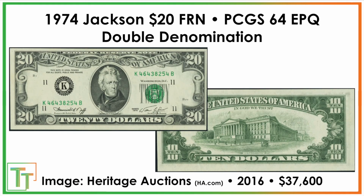And then there's this double denomination, which, same thing, a little bit older, but one of the most significant. This is generally thought of as the king of all error types for currency. A $20 bill on the front, a $10 bill on the back, a $37,600 paycheck for the person who found it. This one is a super, super cool error. If I was going to buy a note, I would rather have probably 10 of these than the Del Monte error.